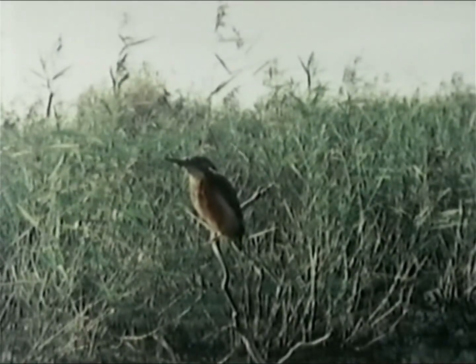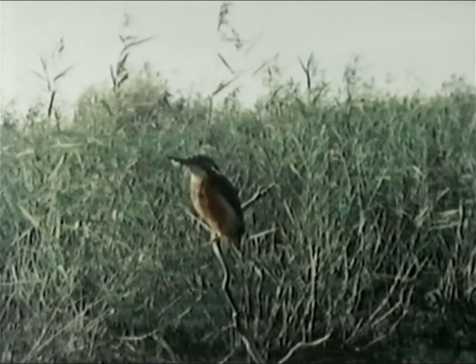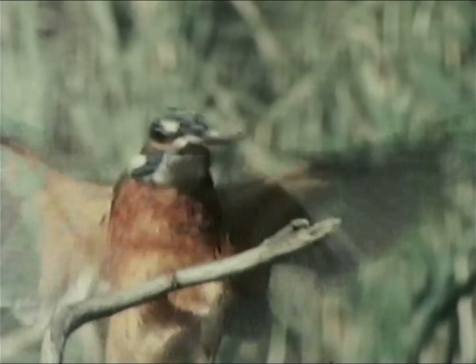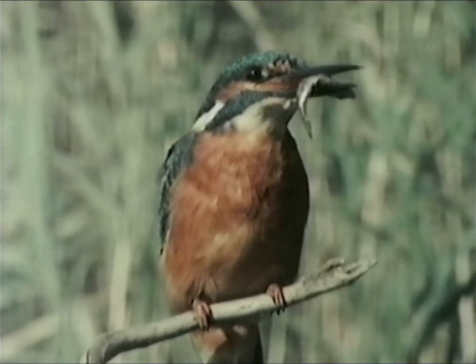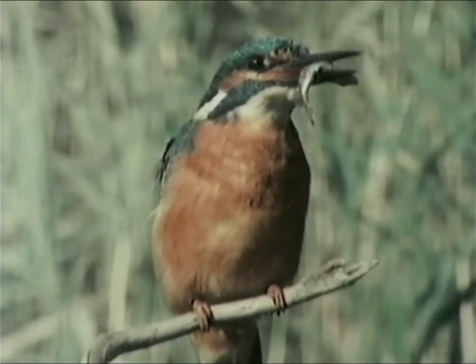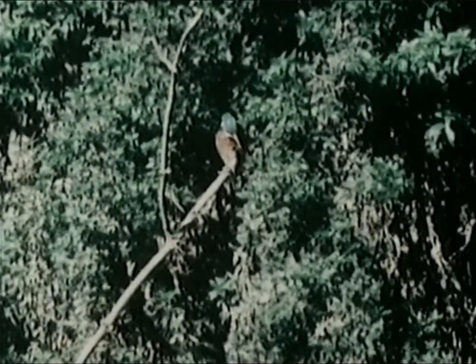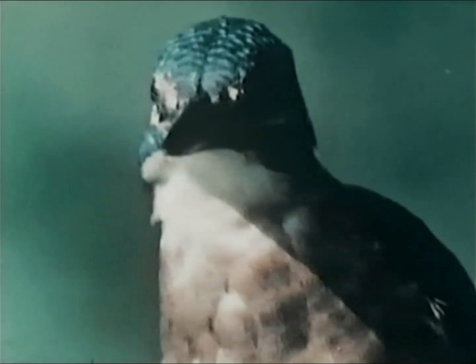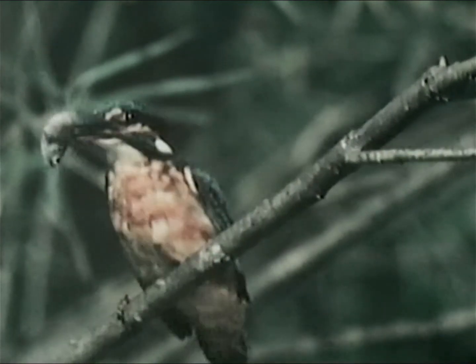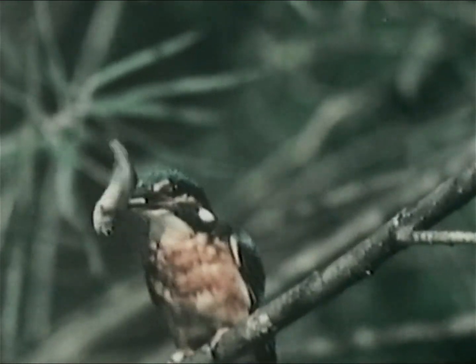Here is the most colourful water bird of all, the tiny kingfisher, watching for a small fish. And it's got one. But this one's for the young in the nest. This one has its eye on a stickleback. Success, but the fish is struggling to get away. Just watch how the kingfisher deals with it.